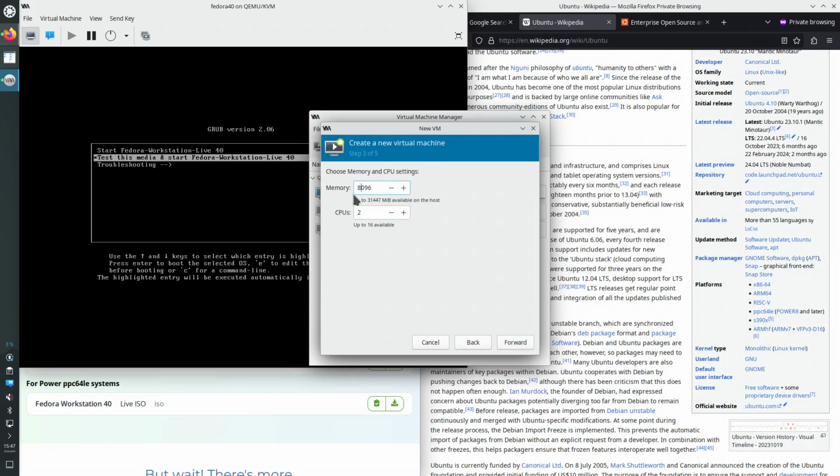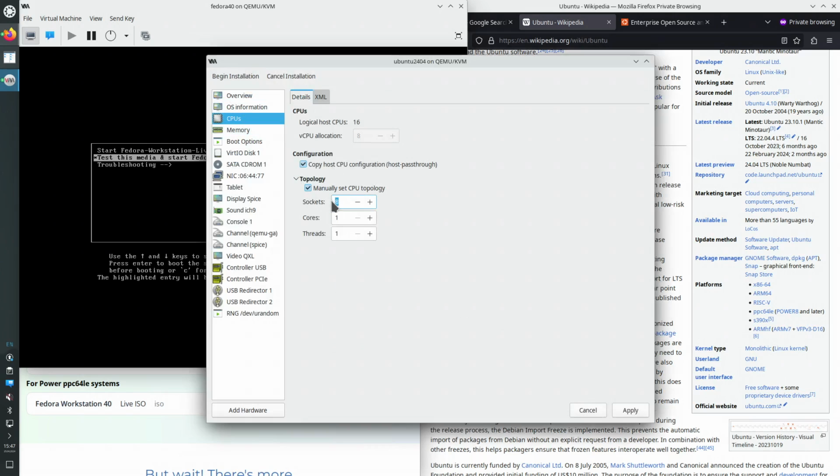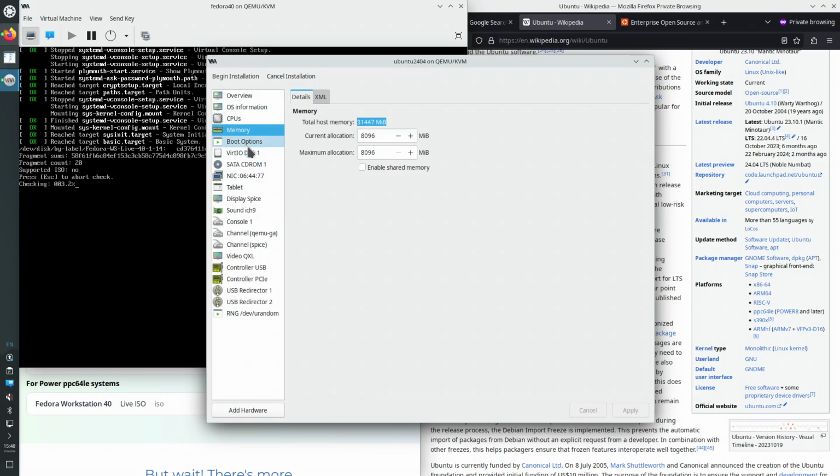So almost 8 gigabytes of RAM, 8 vCPUs, 120 gigabytes of hard disk, and no dots. And customize for the exact same reasons, which is the CPU topology. The rest of the settings are okay by default: the best motherboard, BIOS, fastest storage and network interface card, and tablet. Begin installation.